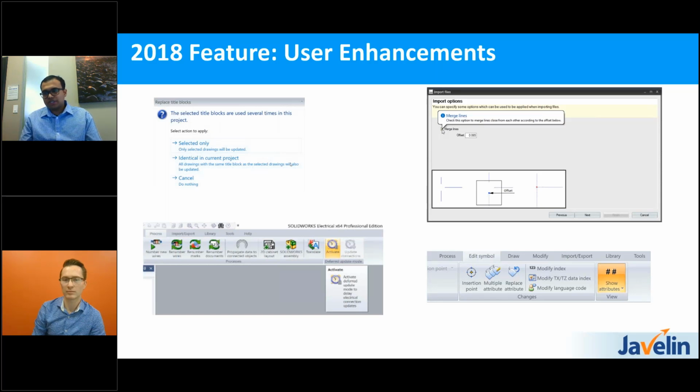So the edit symbol usually goes directly at the database level. So you're inside the graphical representation of your system, your little symbol over there. But what happens is as you're placing these attributes, maybe you want to change the index of these attributes as they're counting up or counting down. We do have these three buttons over there: modify index, modify TX data index, and modify language code. So you are able to now make changes to those indexes for those attributes that are there within the symbol, within the edit mode.